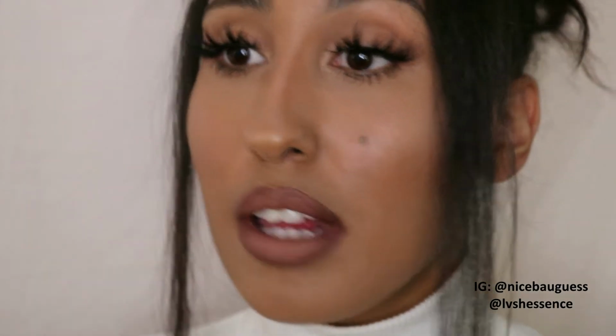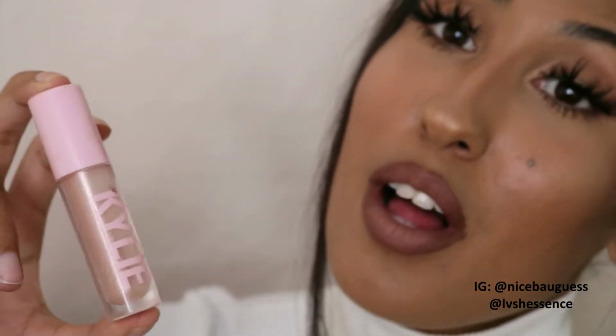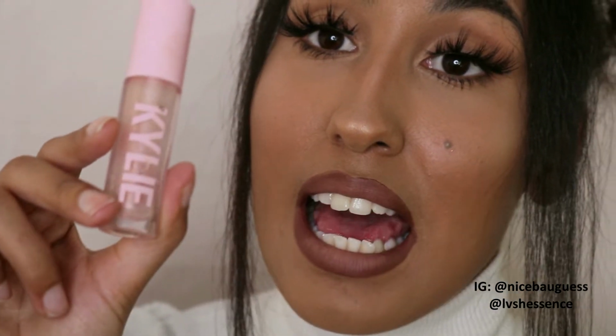Now you can either stop here if you really like the matte look. I'm actually going to take it one step further. This is what I did on my pics. I'm actually going to add a gloss over it to make it look shiny and like a gloss. So I'm gonna go in with another Kylie Cosmetics product. It's her lip gloss. It's her high shine gloss in Lost Angel, and it's this nice white pink color.